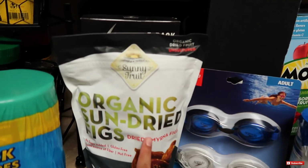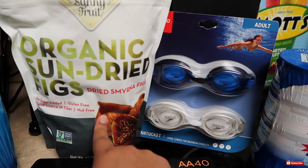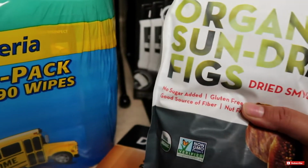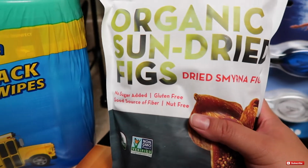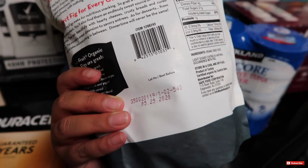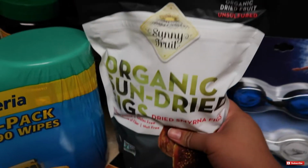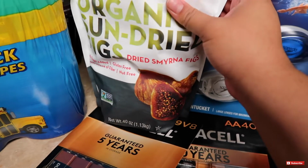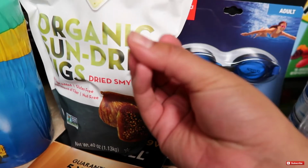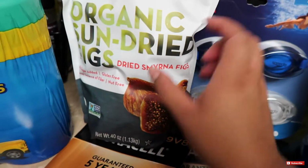Okay, you guys, I don't know if you have tried figs. Sun-dried figs. My best friend actually showed me figs and I thought, oh my goodness, I have to buy this bag, because number one, it doesn't expire until like 2020, and not only that, but it looks delicious. So if you have not tried figs, this is such a good snack and it's so delicious. If you're a raisin and dried berry junkie, you would love these sun-dried figs.